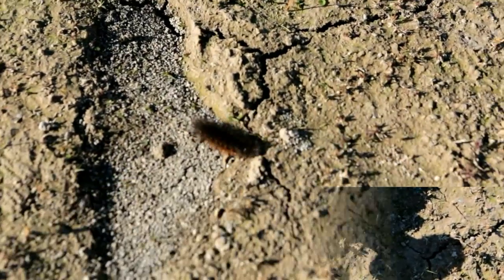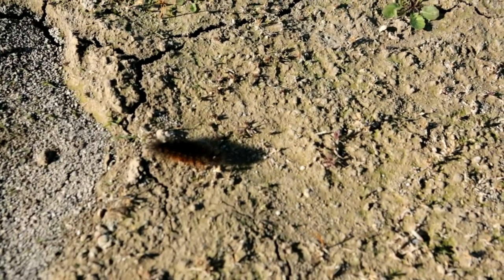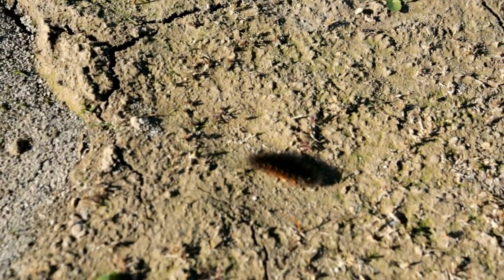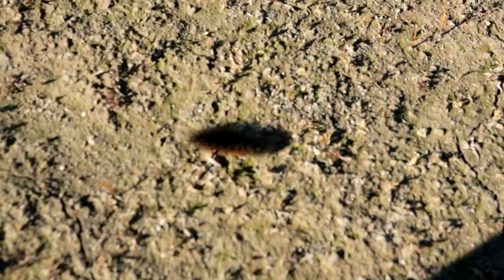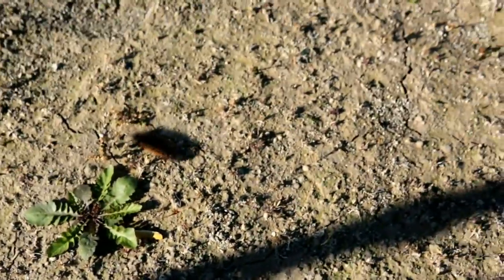I've seen some wildlife out here. As you can see, it's a little woolly worm there. And you see, just like that one I shot in Washington, Nebraska, if you happen to watch that video, this one's got a pure black back as well. So, I just wonder if that means that we are going to have a tough winter. You can see he's working his way around.